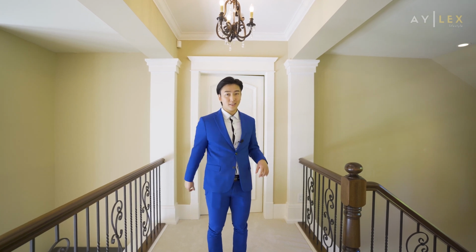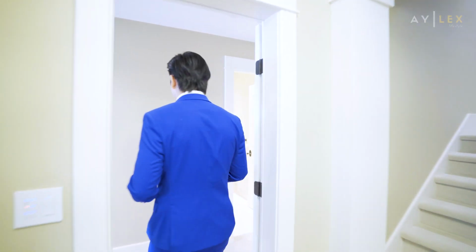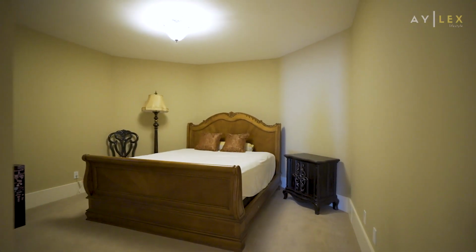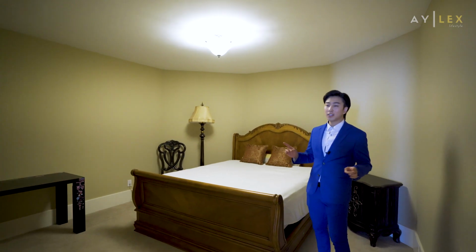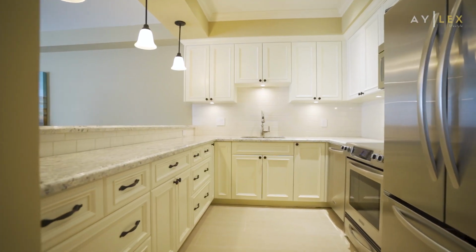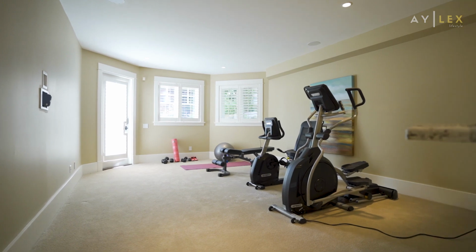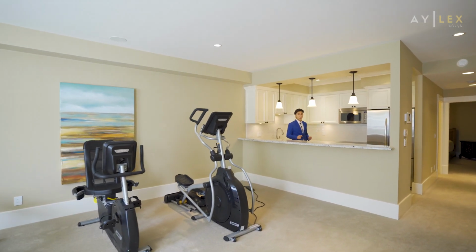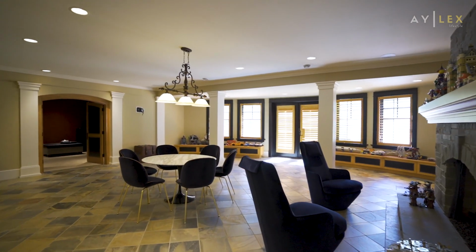I'll show you around. Now that we're downstairs, let's first head over here to the right. This room can be for a guest or maybe your nanny. It's good to have that kind of foresight. Moving forward from here, we have our kitchen and exercise place. If you want to do a little bit of meal prep and get in shape, then this is going to be that place.